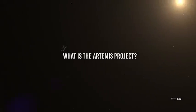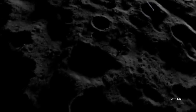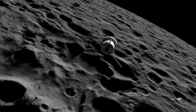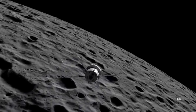What is the Artemis project? The Artemis project is divided into 3 stages. Artemis 1, which will consist of an uncrewed flight test of the Space Launch System, the SLS, and the Orion spacecraft around the moon, where the next generation of spacecraft that will take humans to the moon and Mars will be tested, as well as new technologies that will provide life support for extended stays in space.